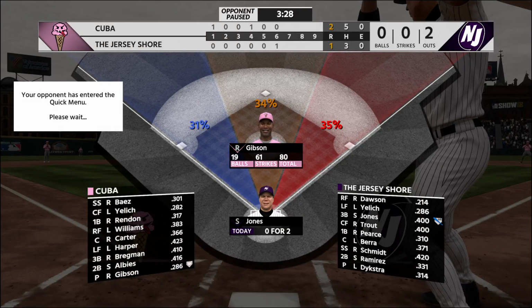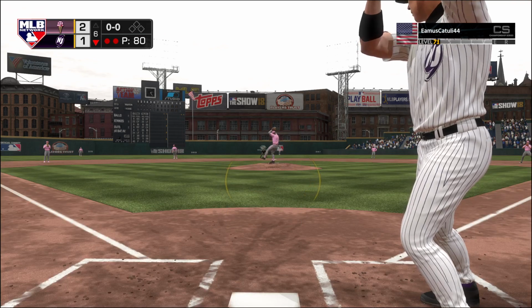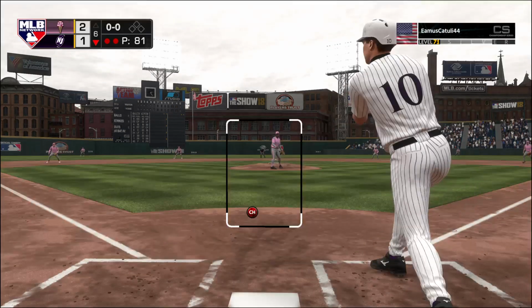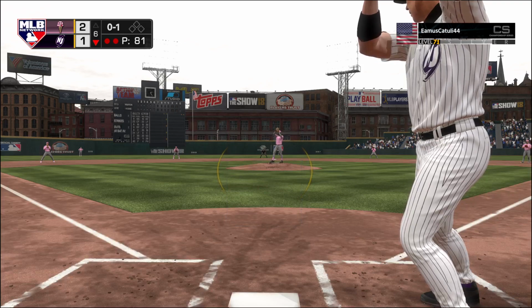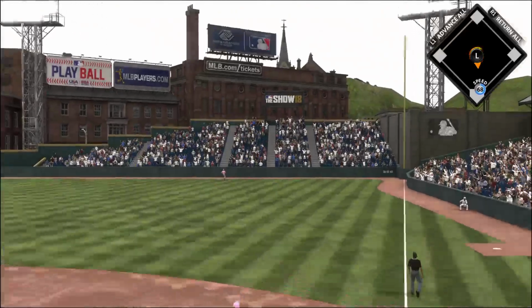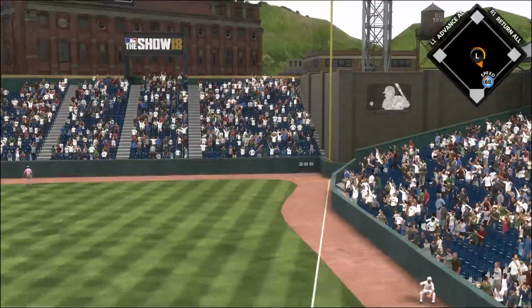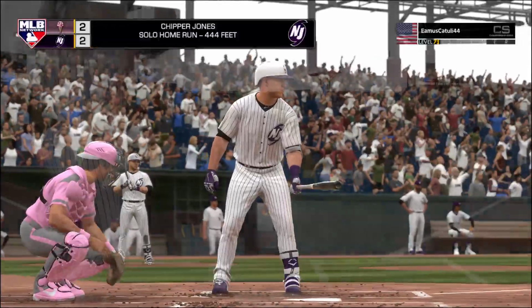Stepping in, Chipper Jones. His last at-bat didn't go his way as he popped out in foul territory. Ready to deliver. Here's the first pitch. This will be fouled away. To right field and absolutely hammered. Forget about making a play on that ball. It's way out of here. Back-to-back home runs.